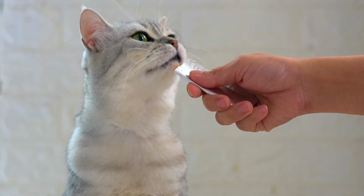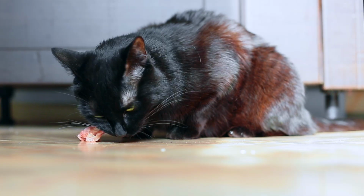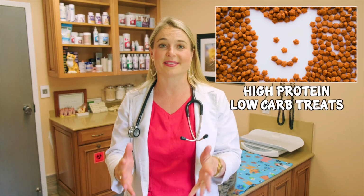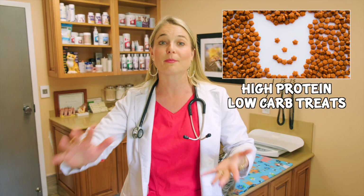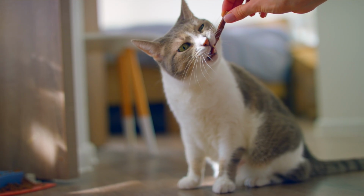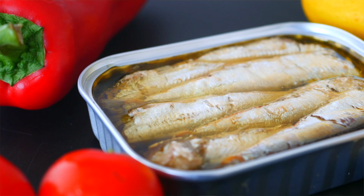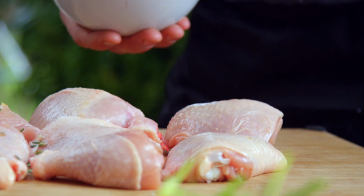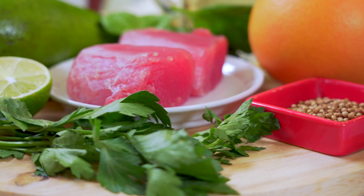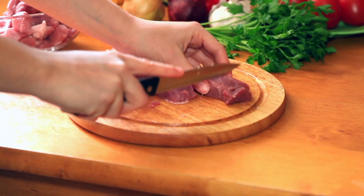And number 3, if you've been waiting for the treat part of this video, here you go. You're gonna want high protein treats, low carb treats, just like their diet. So you're gonna go with pure meats, freeze-dried meats. These are things that your cat can have as a treat that doesn't spike their glucose. Treats that are single ingredient, high protein treats with no added carbs or fillers can be canned fish packed in water, sardines packed in water, not oil, chicken, salmon, tuna, turkey, beef, and lean meats that are cooked right from your kitchen are actually fine.